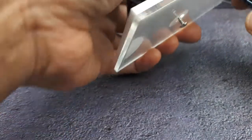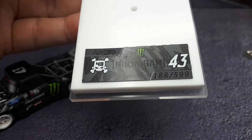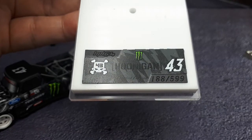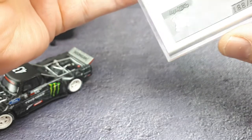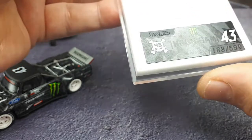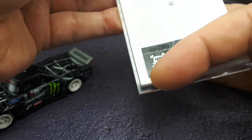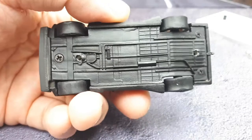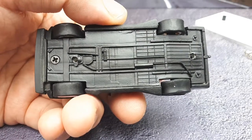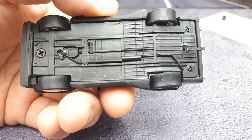If anyone's really interested in the stand, I guess this is a limited edition, 599 of them, and this is number 188. This placard, I don't know if it's cardboard or plastic, to be honest with you. I don't get the cold, so I don't think it's metal. Well, anyhow, this one does have some detail. I don't really expect that in these resin models, but there is a little detail on the bottom, and there's 3 screws if for some reason you want to take it apart.